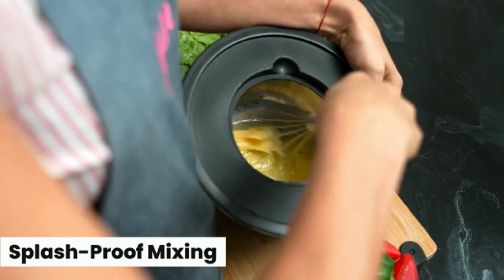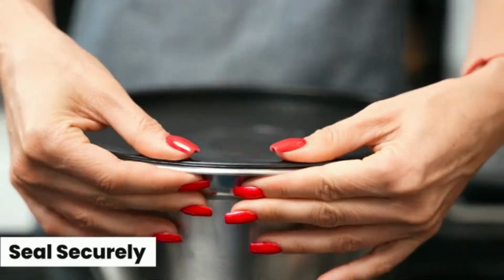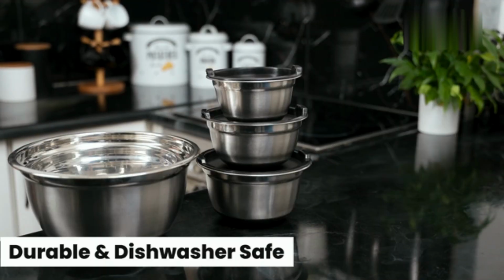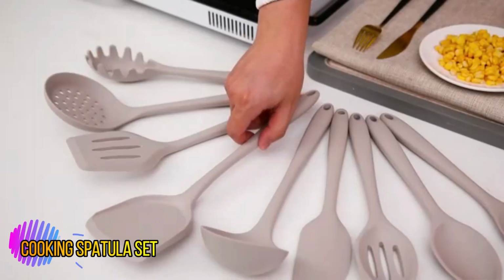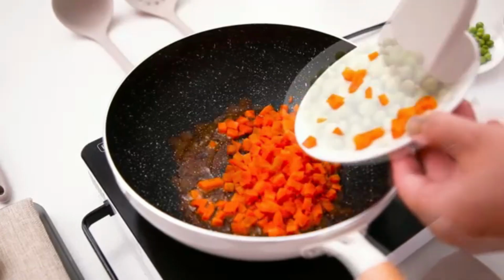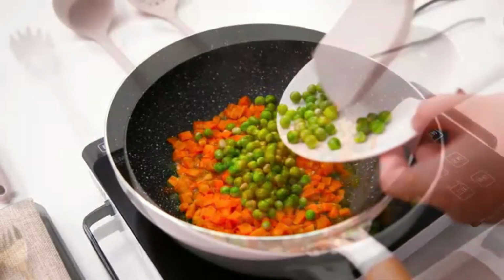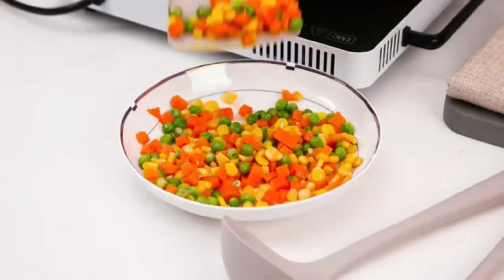Attention! The stainless steel bowls need to be cleaned in time after use to avoid excess stains caused by rust, especially oil stains. Cooking spatula set. Food-grade silicone. Made of food-grade silicone, BPA-free, can be used with any type of food, and it will probably last longer than other plastic kitchen utensils.